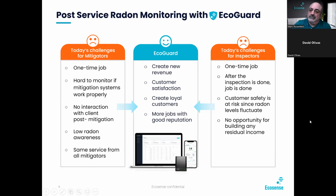That's where EcoGuard comes in, where you can create new revenue, you can keep your customers satisfied, you can create a loyal customer base, and you'll have more jobs with a better reputation. Next, please.